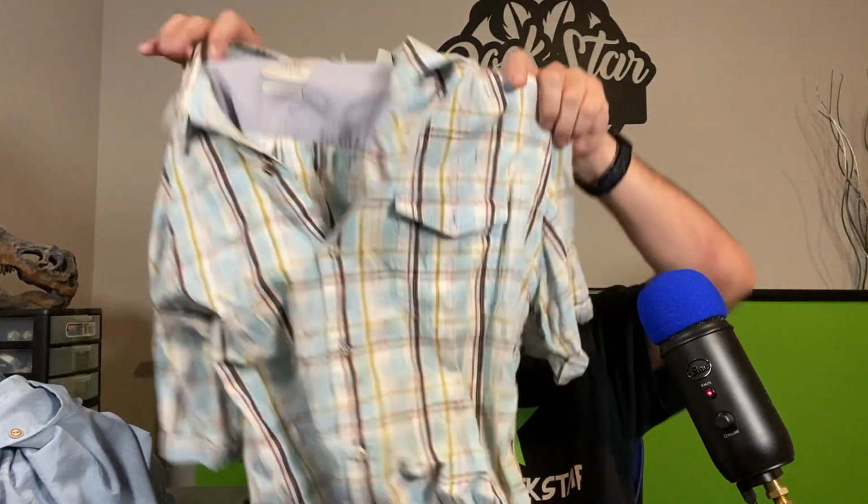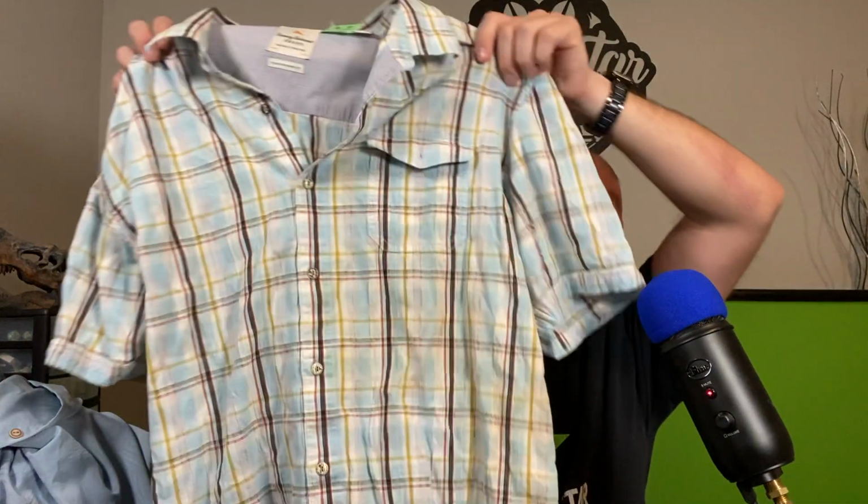This is Tommy Bahama jeans. Short sleeve, not floral, not as good. I paid $4 for it, but it's because it's an extra large, and I still think I can get 22 to 24 for this. So again, you're getting the pattern here.